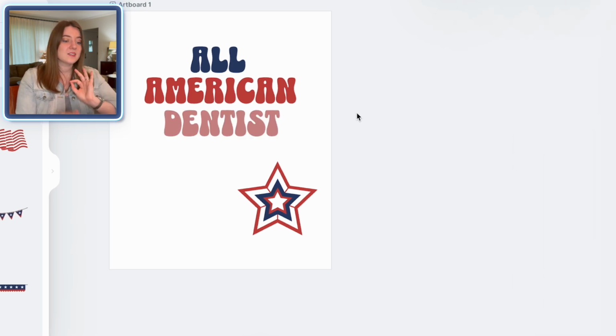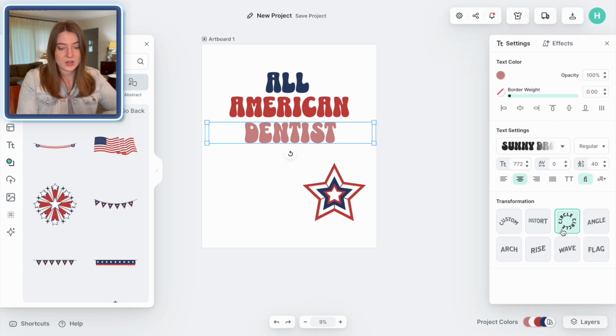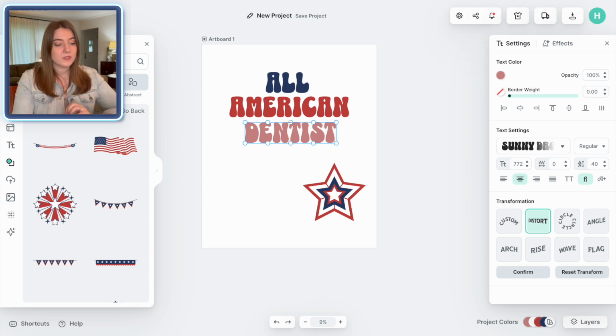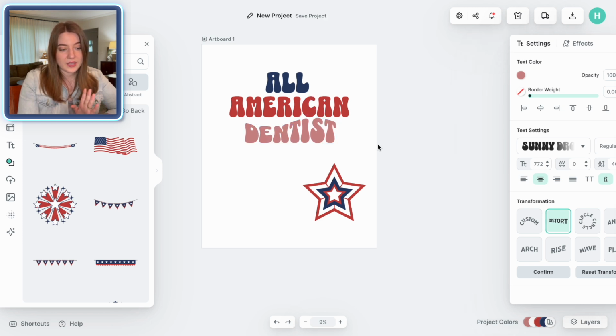All right, so this is the fun part where we're actually going to go ahead and start warping our letters. So I'm going to start with dentist right here, and all I'm going to click down here in this transform section is distort. Now that's going to enable me to start moving the shape of the letters here. So what I'm going to do is raise this so it has that swoop. Now you can do it really dramatic, you can do it a little bit less so. I typically like it about there.